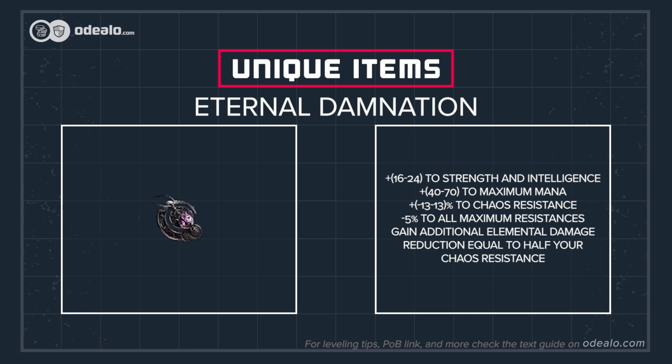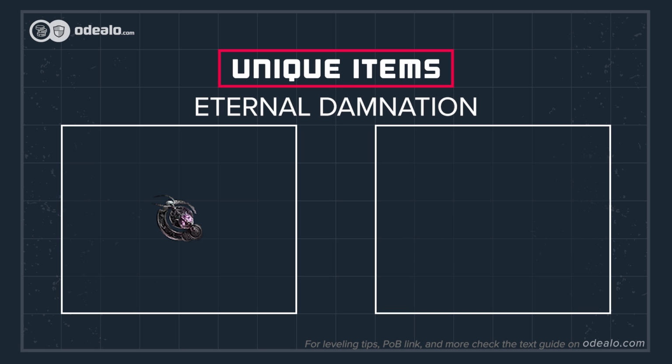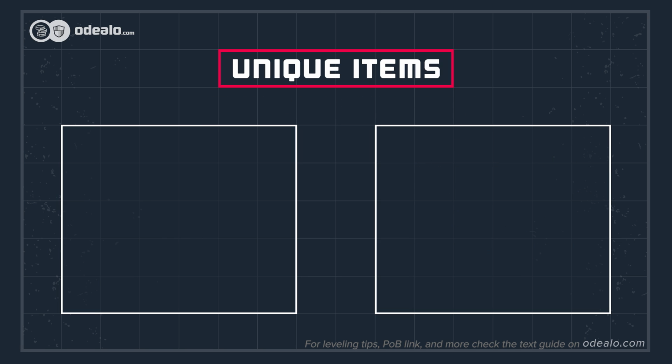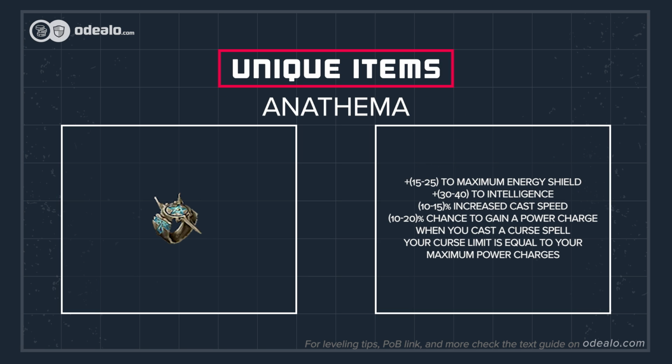With your chaos resistance at 78%, Eternal Damnation reduces elemental damage taken by 38%, which is a stupidly high number. It also has mana. Wear Loreweave so the downside will not apply. Use Anathema to be able to apply more than 1 curse.